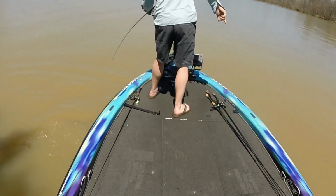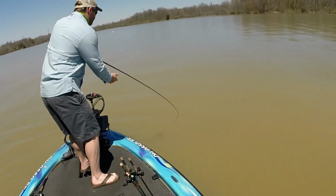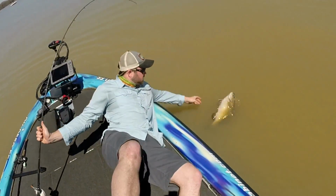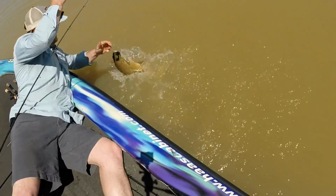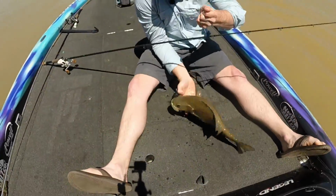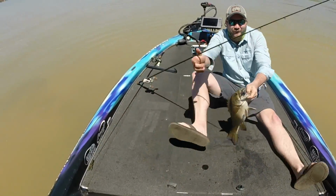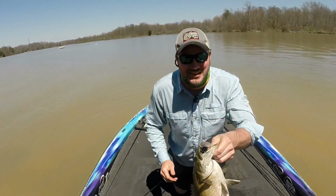That's a big freaking smallmouth. Holy shit. It's a big freaking smallmouth.